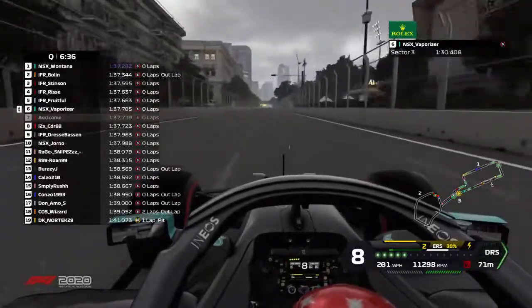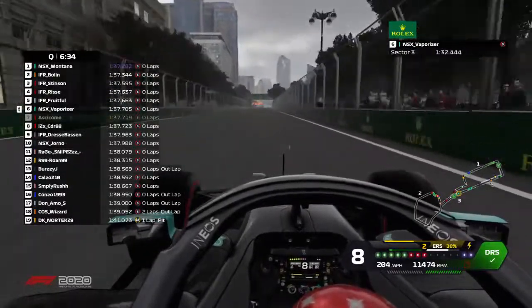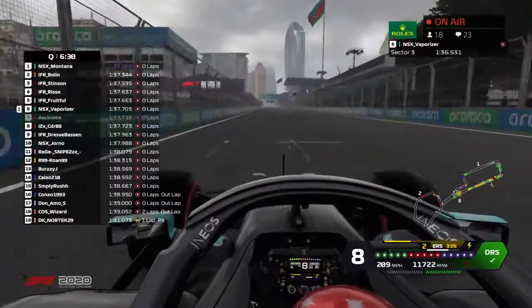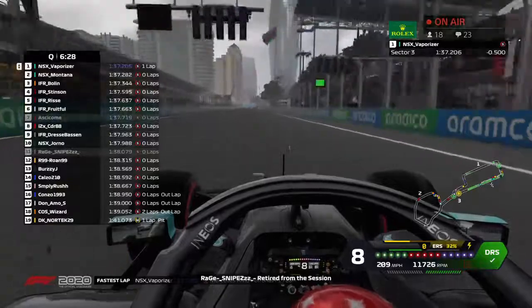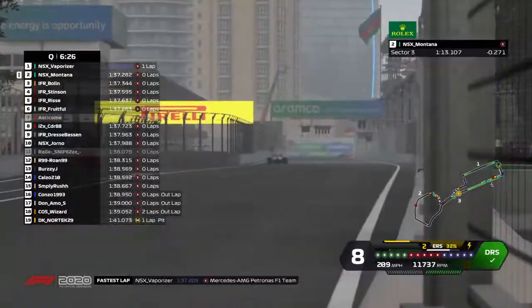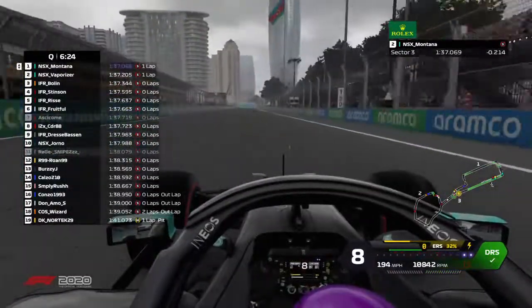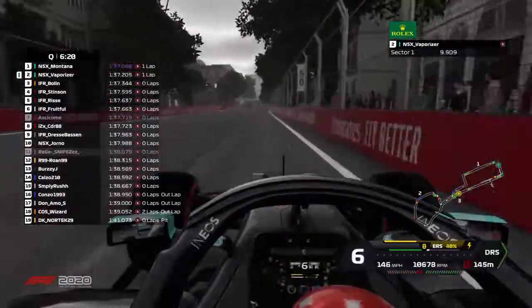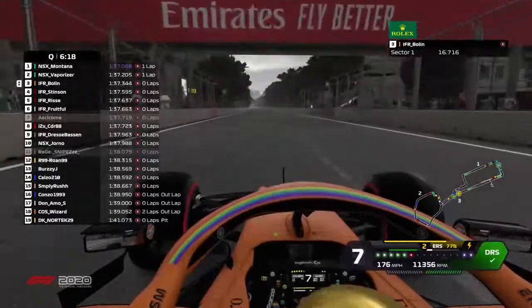So here's a Vaporizer in the Mercedes. 1:37.7 his time set. Can he beat that? It's a 37.2. It's half a second, and he goes pole for the moment. Here's Montana to beat his time before by 2 tenths. He goes pole, 37 dead, 7.5 quicker than his teammate.